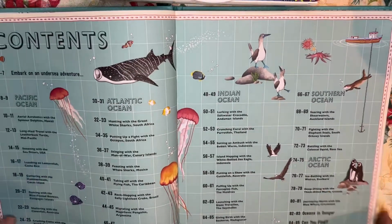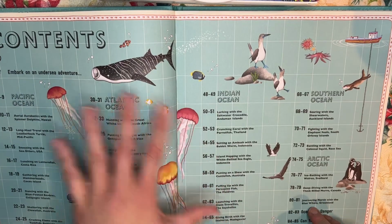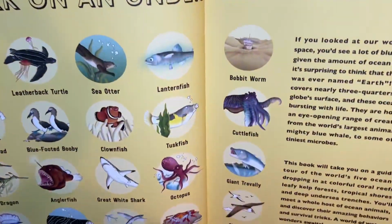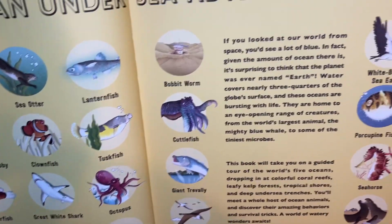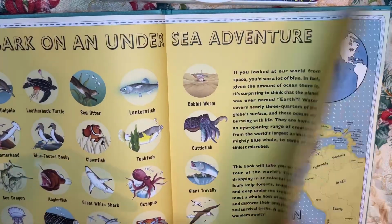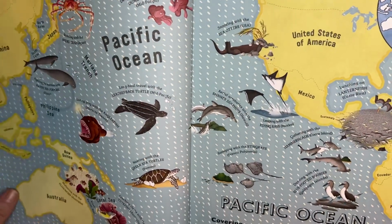So if you want to do a homeschool lesson on marine life in the Atlantic Ocean or the Pacific Ocean, you can do all of the animals. You could just do one of the animals. This shows you all the different animals in this sort of visual atlas you're going to be looking at in this book. And then again, we have the continents, and we can see where some of these animals are.